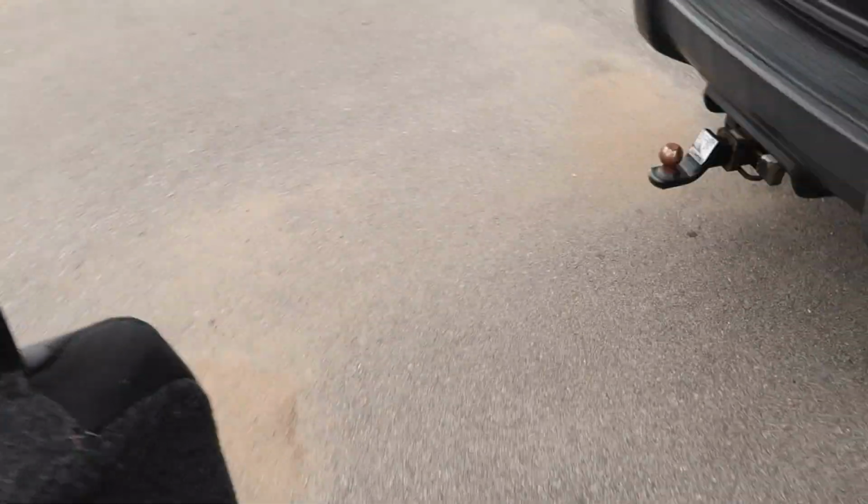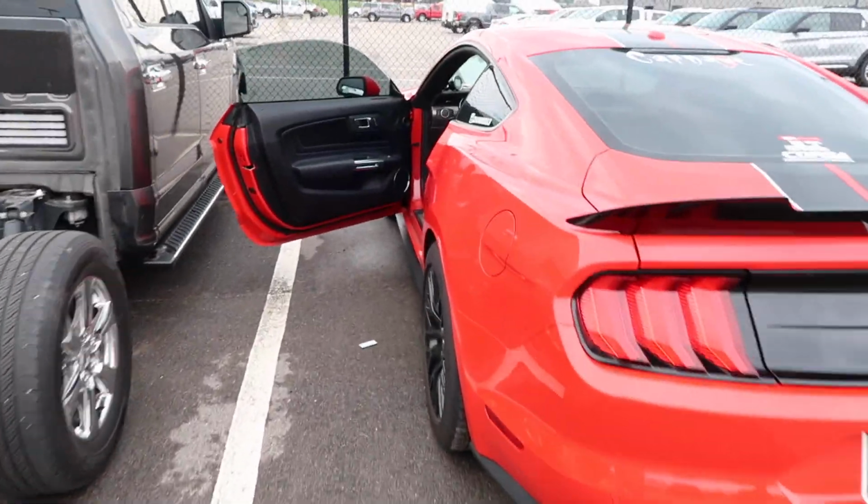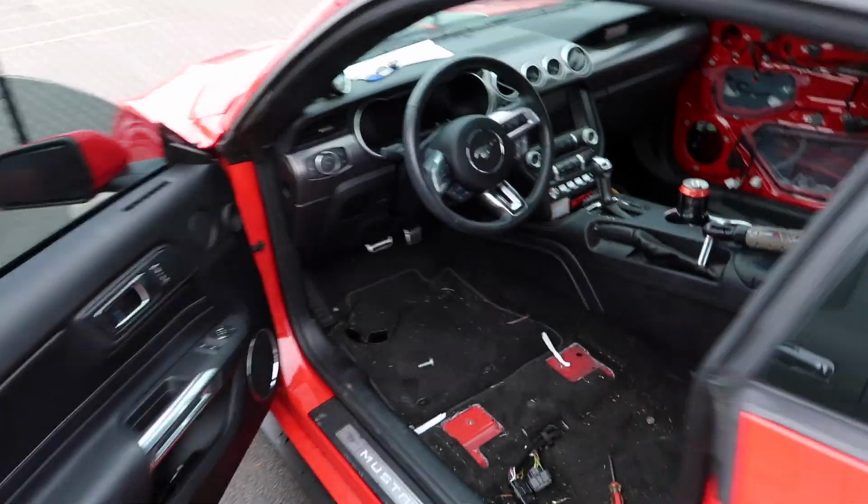Still can't believe I'm doing this. Getting rid of my leather interior. Definitely should have ordered a base car. If you guys want to build a race car, order a base car. There you go, there's your little rhyme. Last one. This is going to be a huge change.